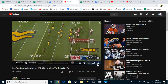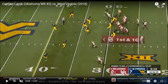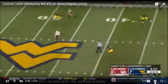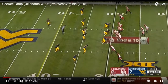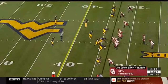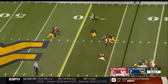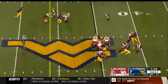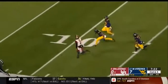I have the West Virginia game pulled up, and hopefully he does some pretty good things here. He is number two, same number as Tedlin and LaViska as well. I'm actually going to turn this up. Let's get 360. Okay, nice angle in the block. Bottom of the screen. Nice outside release. Another thing to keep in mind is he does have, nice finish on the block too.